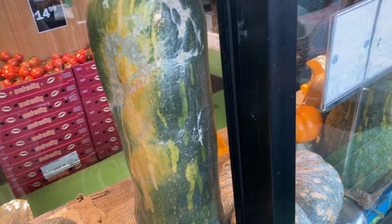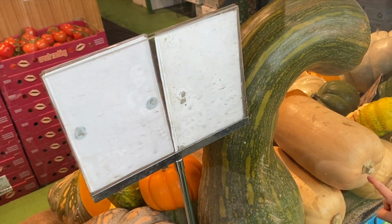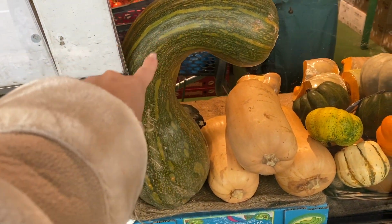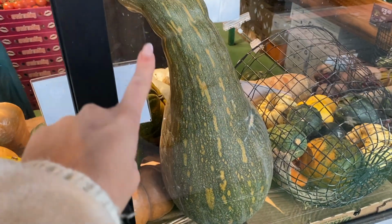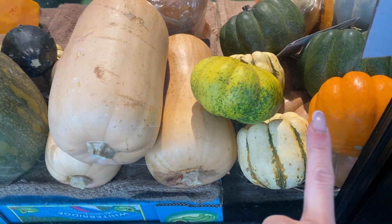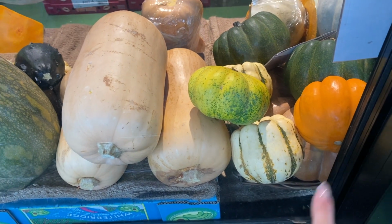Whoa. Wow, look at these huge pumpkins. That's another pumpkin as well, but look at this one. I think it's a gourd. But look at the shape of that. And look at this one. They're massive. Oh, they got some baby ones too. Oh, they're so cute.